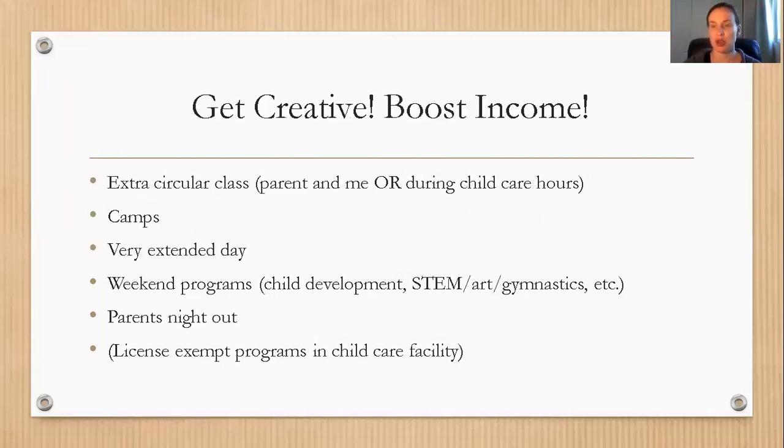Parents' Night Out is huge, and typically that cash goes to your staff. So you rotate who gets to do Parents' Night Out every month, and those staff members pocket the extra cash, and that's a great alternative budget. It costs you very little, just electricity and that type of thing, but it's a way for your staff to make a little extra money on a rotating basis.